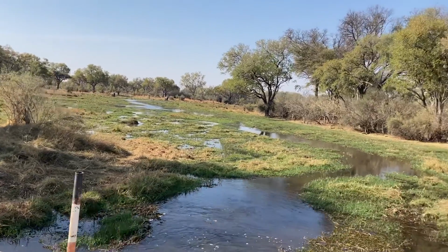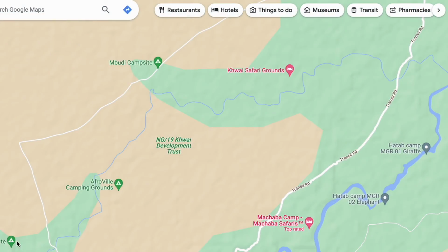You can't go wrong. So here we are, we're heading out, and you can actually see on the map, this is our campsite. We would come out, cross this little bridge, that's the bridge that goes to Khwai, and then all in this section there's a network of roads, and this is the area we spent a lot of our time exploring.